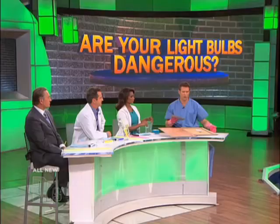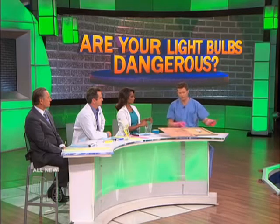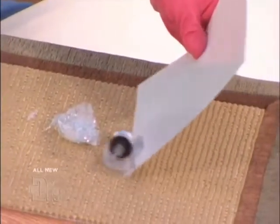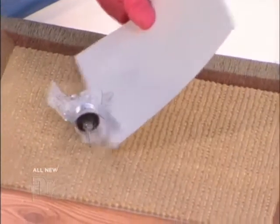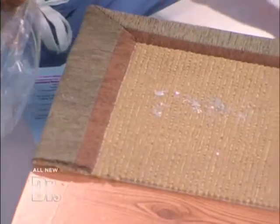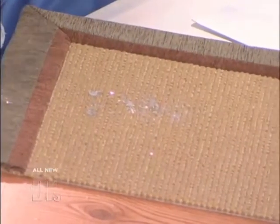But what do you do if it's on carpet? Well, the big pieces, Dr. Lisa, I'm going to move this a little closer to you. The big pieces, you can still use cardboard. Again, I've got my gloves on. Dr. Lisa would normally have gloves on. But now what do I do? I've gotten as much out as I can, but as you can see, there's a lot of glass left. Don't vacuum or sweep.